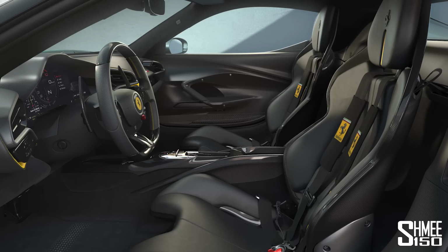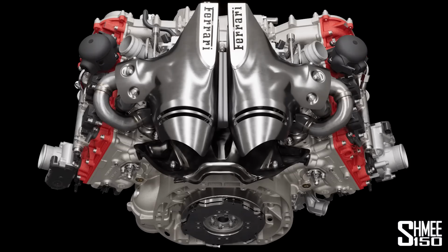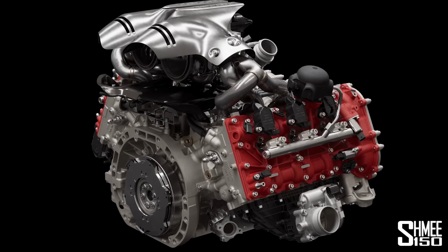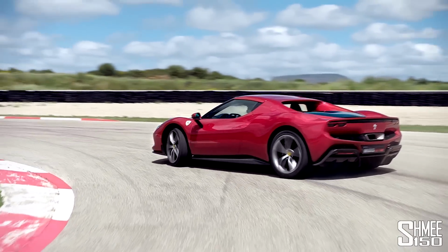Now, to talk a lot more about the engine, this is a big thing for Ferrari, launching their twin turbocharged hybrid V6. The 3-litre V6 itself, the combustion engine component, puts out 663 horsepower, combined then with a 7.45 kilowatt-hour battery connected to a single electric motor, all driving the rear wheels, giving you an additional 167 horsepower for a total of 830.